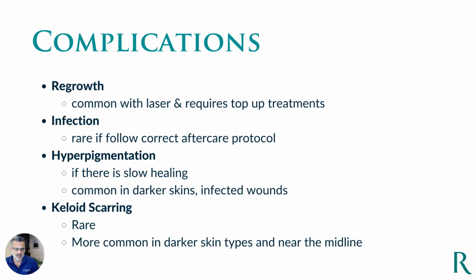Infection is incredibly rare if you follow the correct aftercare protocol. We operate under very strict hygiene conditions at the practice. But if you are worried, please let us know.